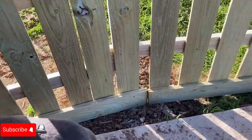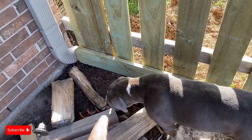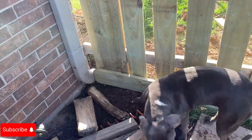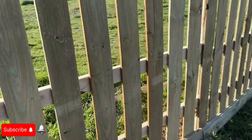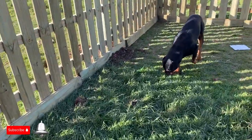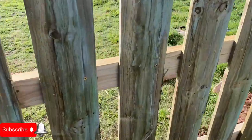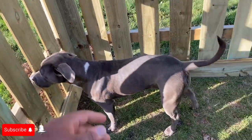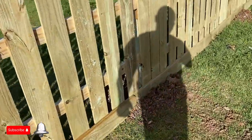I used some double pickets at the bottom for a dig barrier. And you can see she's already investigating to see what's going on. These pickets are 6 feet tall, and for the railing I used 2x4x10s back there, and 4x4x8s for the posts. To put the pickets in, I used T25 inch and a half screws. For the rails, I used 3-inch T25 head screws.